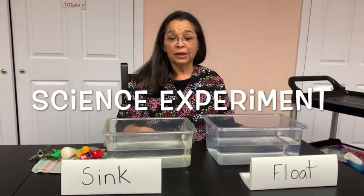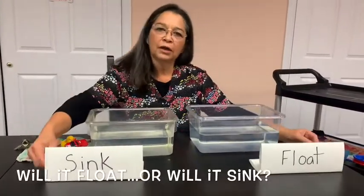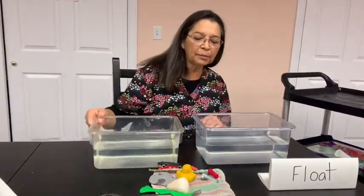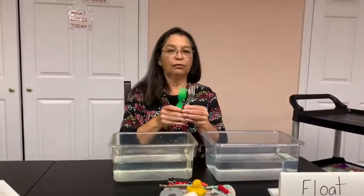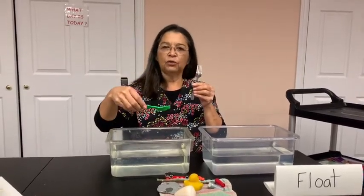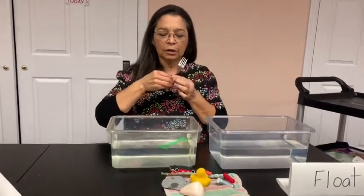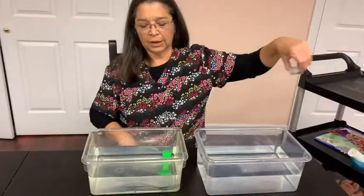We're going to do a science experiment and we're going to see what kind of things will float and what kind of things will sink. I have some items I picked up, and what I have is a real fork and a plastic fork. And we're going to see which one is going to sink and which one's going to float. So what do you think? Let's see. The plastic fork and the real fork. One sank and one floated.